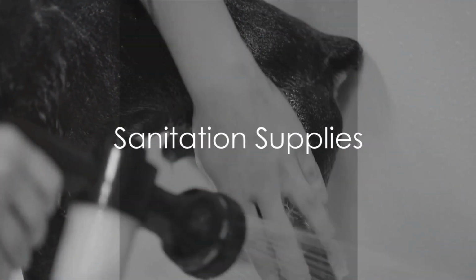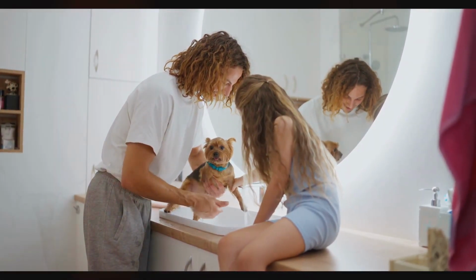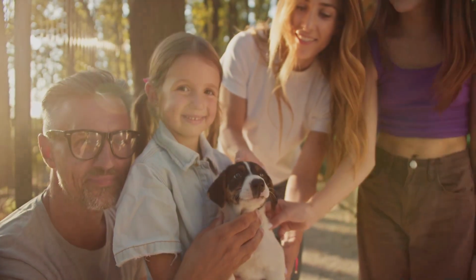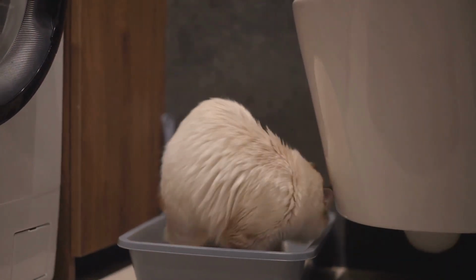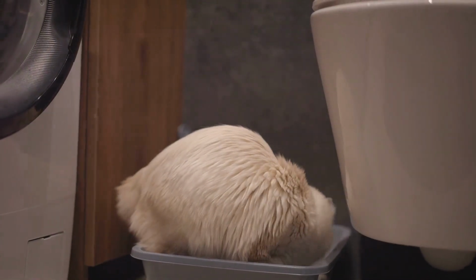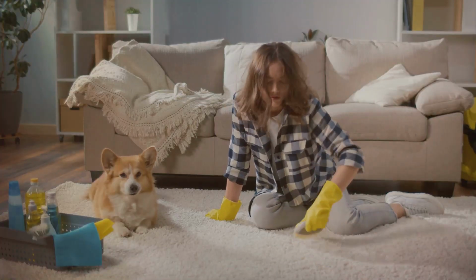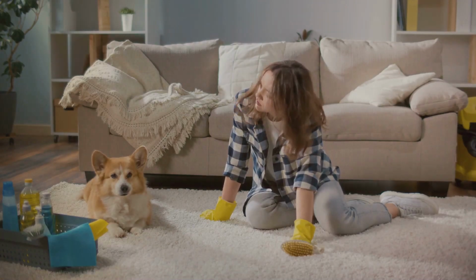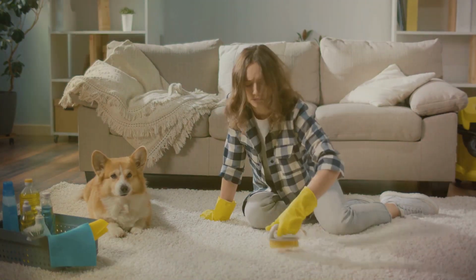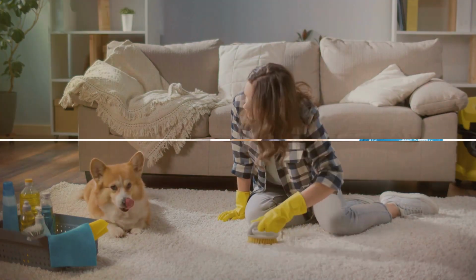Sanitation is still important, even in emergencies. When it comes to our furry friends, cleanliness matters. So let's talk about what to include in your pet emergency kit. If you're a cat parent, a small supply of litter and a disposable litter box are essentials. For dog owners, don't forget to pack waste bags for easy cleanup. It might seem like a small detail, but in the midst of a crisis, maintaining a clean environment can help keep stress levels down. Keeping things clean can make a big difference in an emergency.